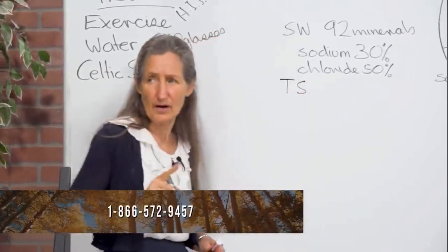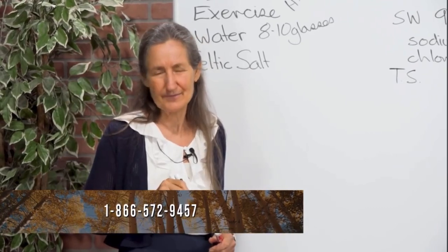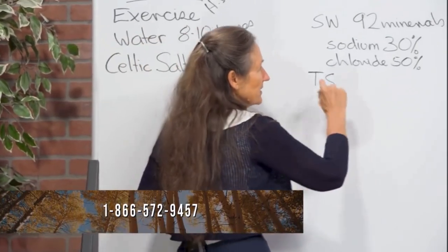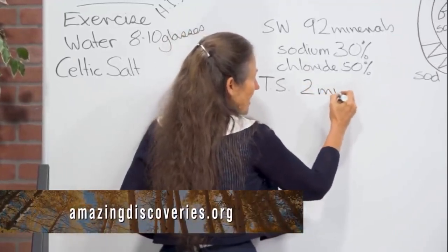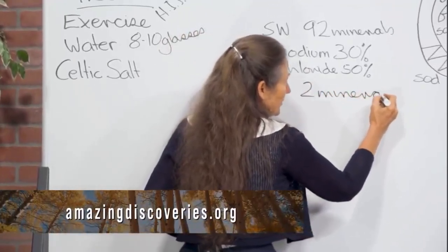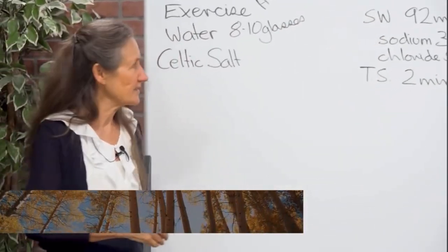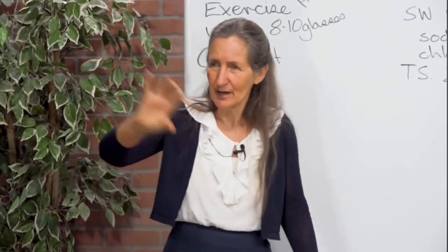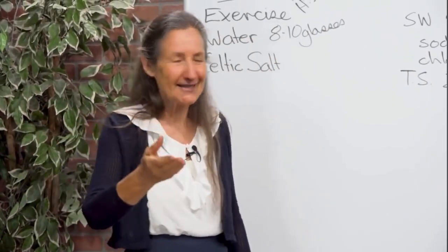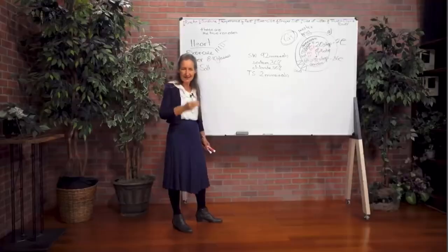Table salt is a dangerous salt. The doctor is right. Table salt will cause your blood pressure to rise, because table salt is an imbalanced salt. It only has the 2 minerals. These are such harsh minerals, if you were to inject them into the person, they would die. They're such harsh minerals, they kill the taste buds. No wonder people put table salt on everything, even before they taste the food, because these 2 harsh minerals can kill the taste buds.